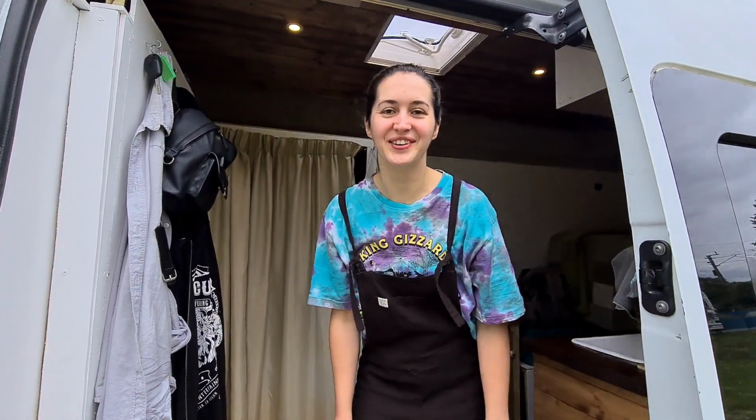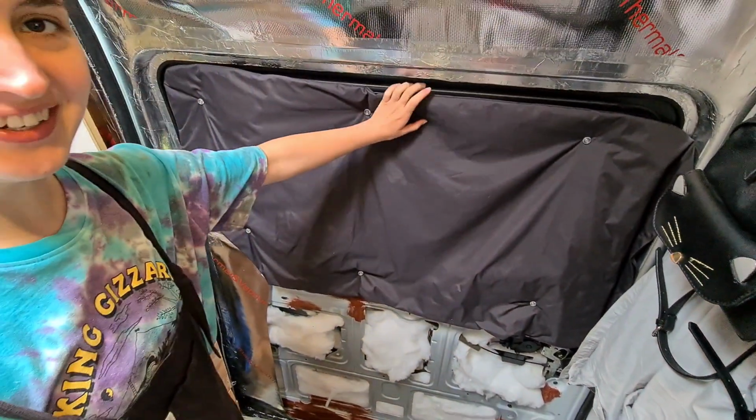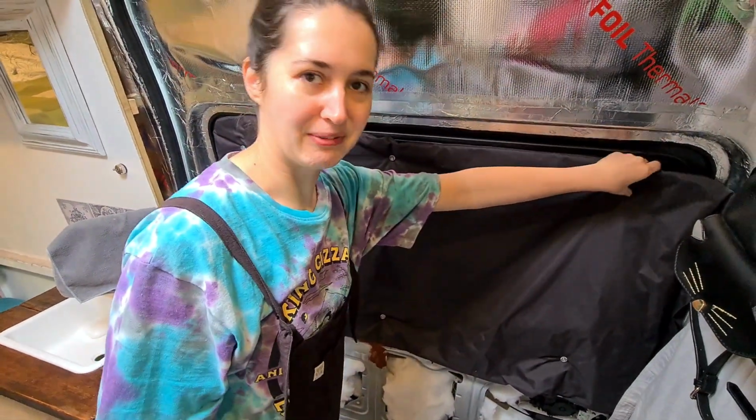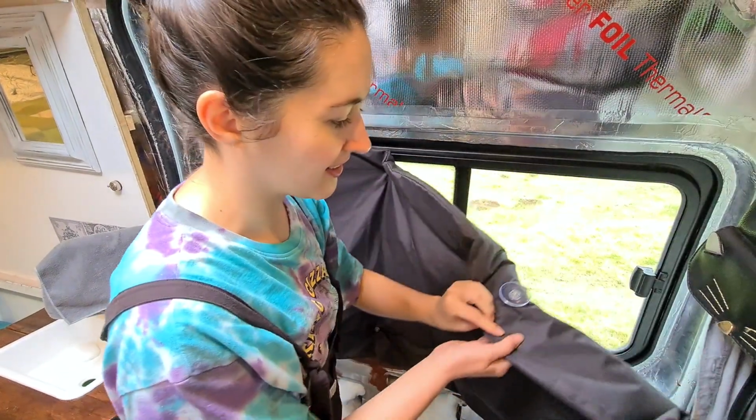Welcome to our crib. No, I'm not doing that. Come in. This is our van tour so far. And firstly, I want to show you this very unfinished door. Ignore this bit, ignore that. This is the bit I'm quite proud of. It's a thermal blackout blind curtain thing with little suckers on.